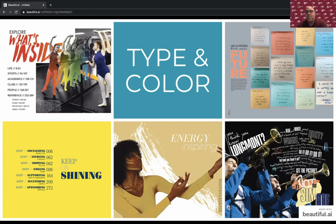Is it more of a situation where you need a brighter color that would engage the entire page, like it is on Keep On Shining on these end sheets, okay? Do you want that bright color to pop the whole thing, or do you want it as a spot color, like on the bottom right hand side, where you think you know Longmont, but it's not that simple. And you can see how the color behind the "not" and the "simple" really makes them stand out, or just the iconish type colors that pull your eye to that location.